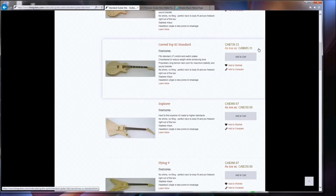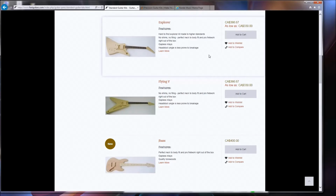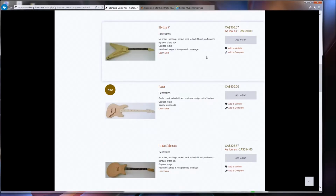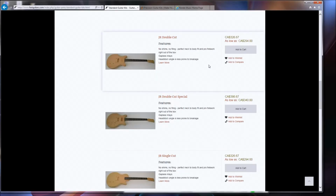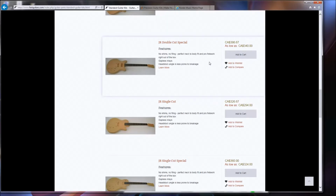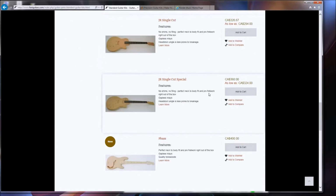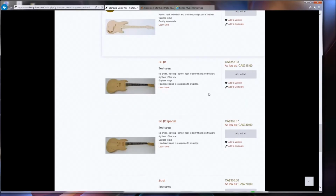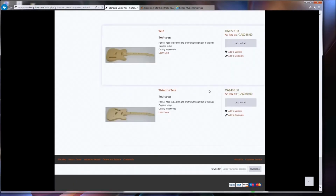This one's pretty pricey though, $665 for the binding and that, I guess. They do offer an Explorer for $330, which isn't too bad. Flying V, that's another interesting one. I guess they just recently added a J bass. Then they've got some other interesting ones like the JR double cut, JR double cut special, JR single cut, JR single cut special. They've got some SGs, the Juniors with the wraparound bridges. They have a Strat, and they have two Tellies.